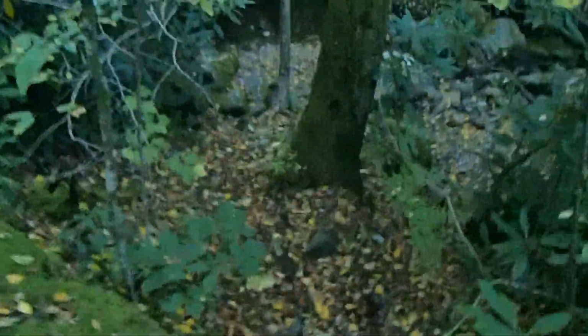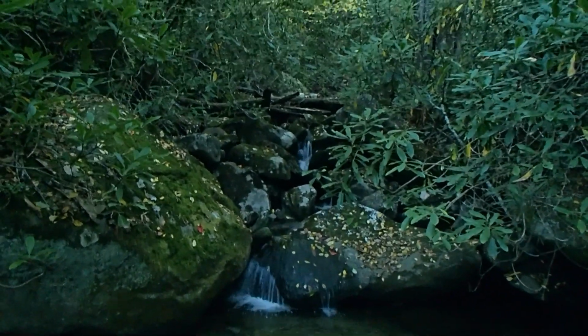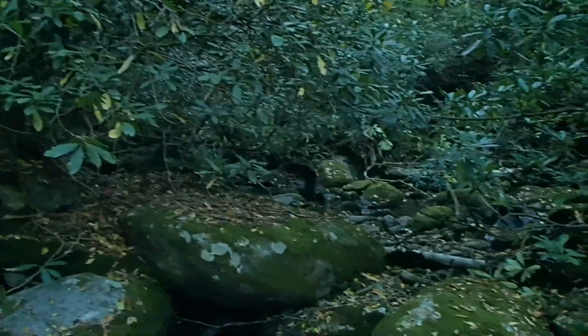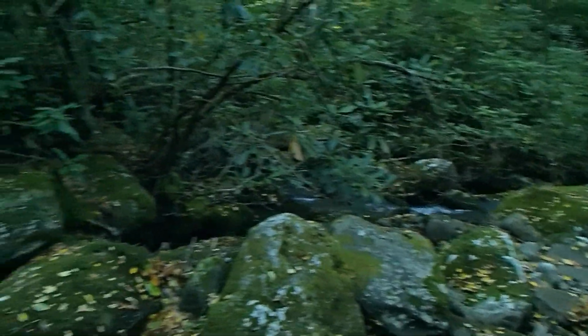But down in here, it's a really good area to get your water, and it's really peaceful. You can only imagine what it's like down here in the summertime. But it's beautiful waterfalls all the way up through. And the stream actually splits here, and it comes back together right here. It's really nice. It was nice sleeping all night listening to the sound of the water.